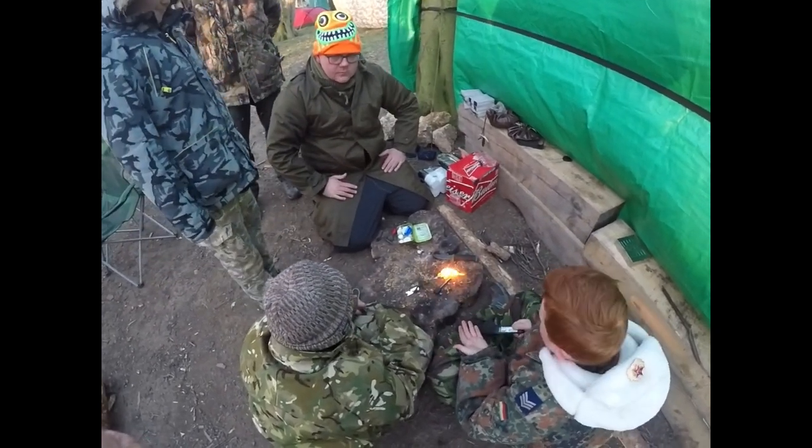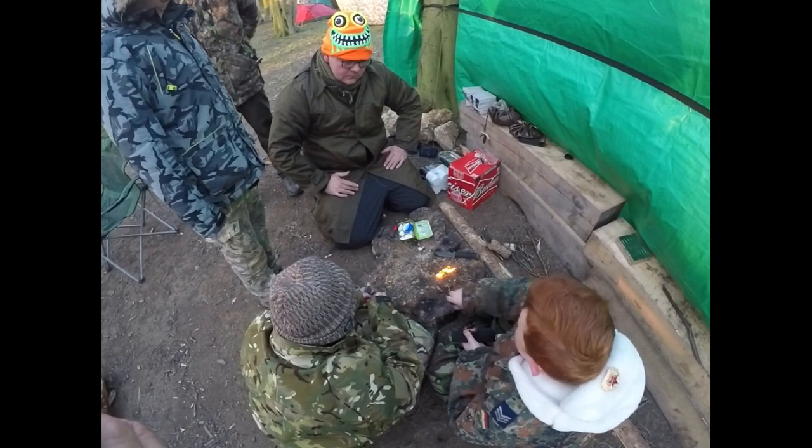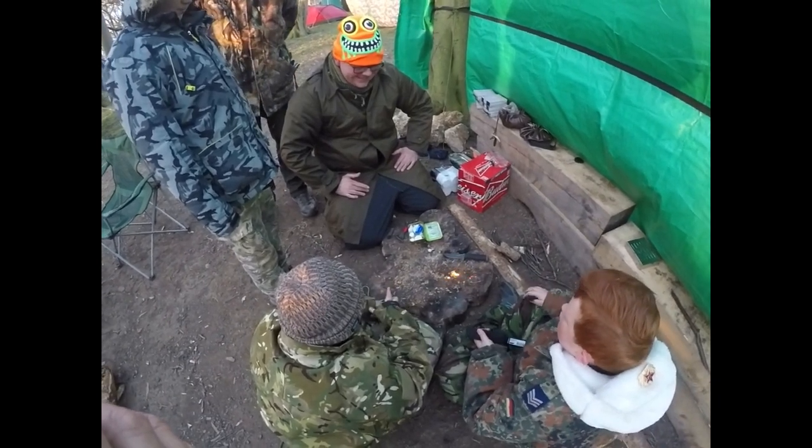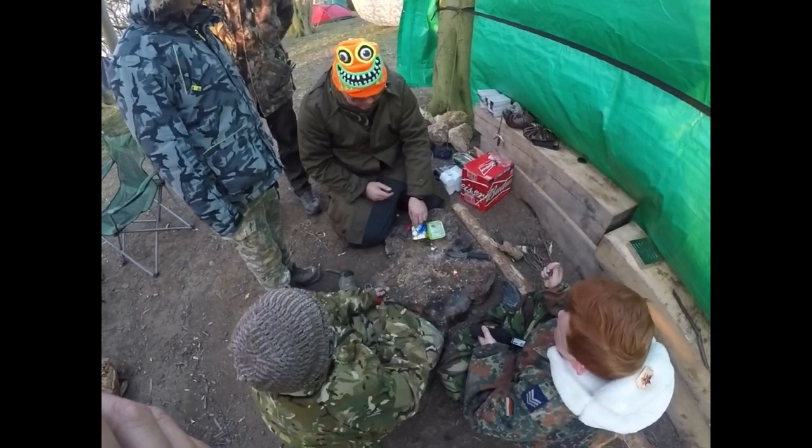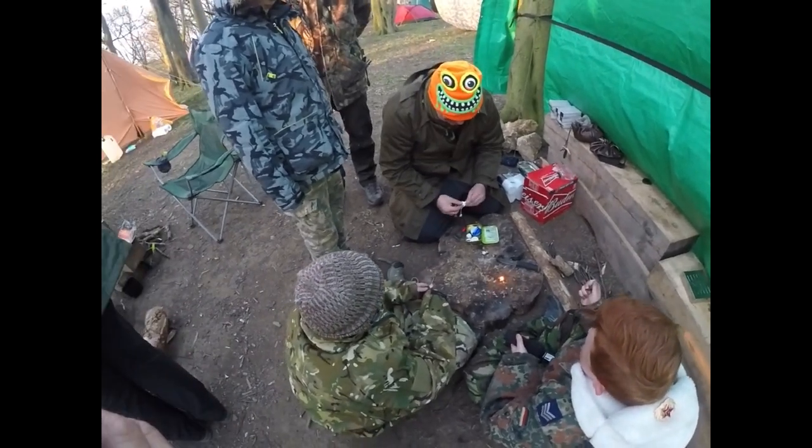Can I ask it some on now? See how easy that was to light. 5, 6, 7, 8, 9, 10. I think we should have used more cotton wool. Compressed it a bit more, I think.